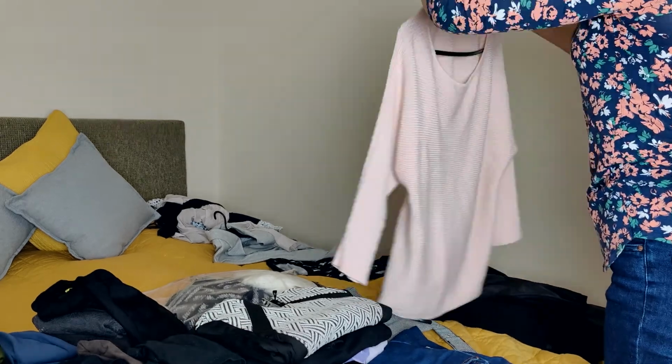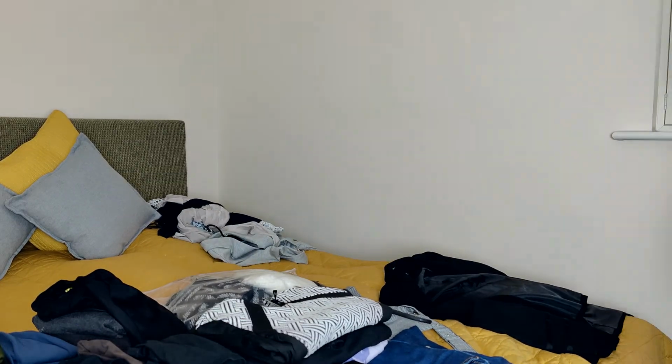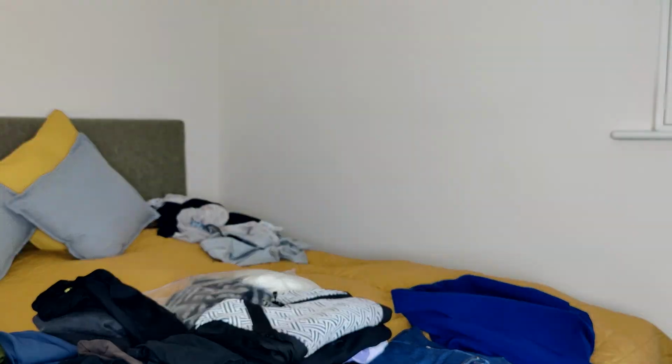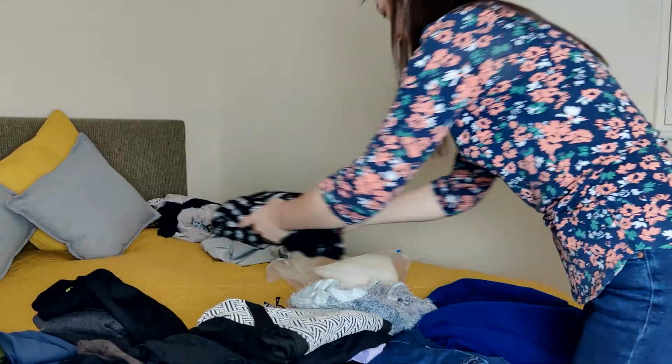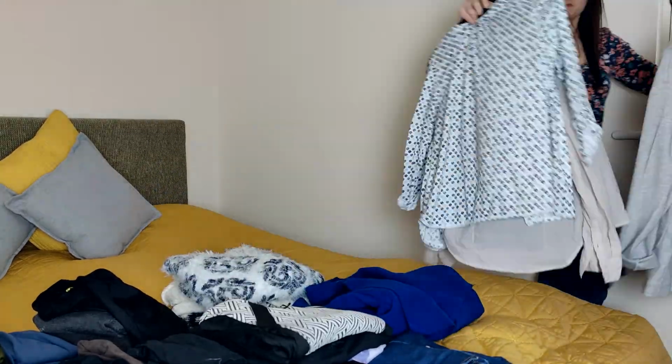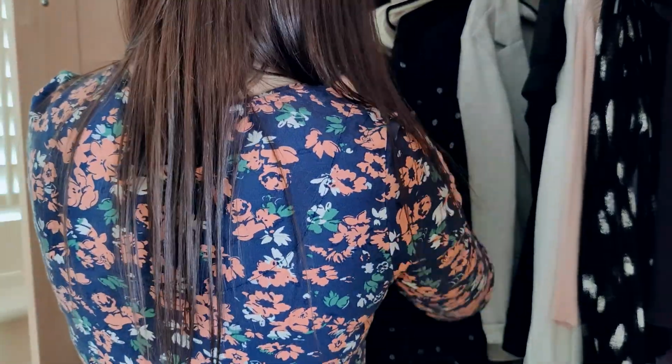I think I already talked about this in a couple of videos, but I really want to introduce more colour. I want to get some more neutral tone outfits and pieces, just to create that timeless, more sustainable wardrobe for myself. And all this that's just next to me is definitely not necessary.